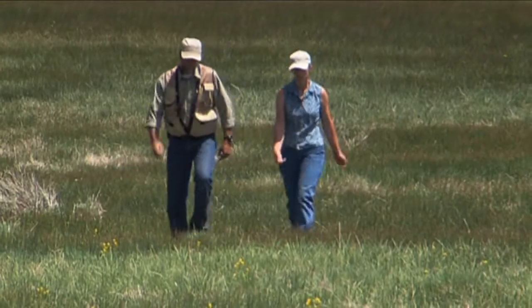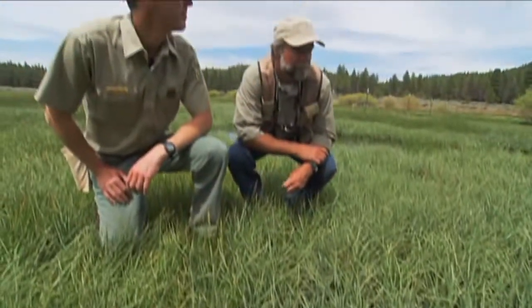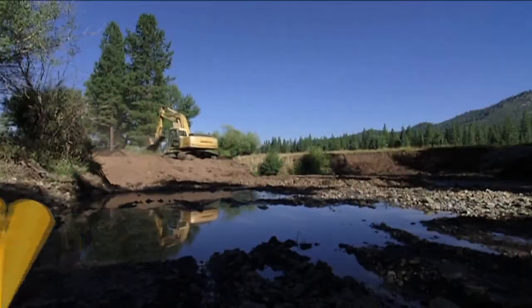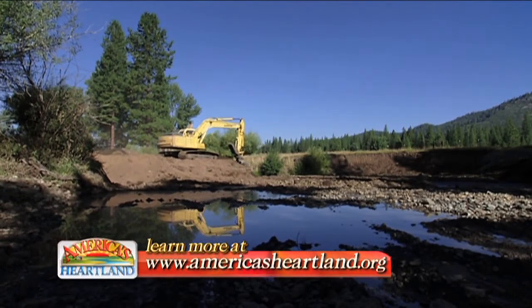At the time, Cece was working as a rangeland specialist for the Forest Service, which was a little nervous about trying out a new technology. We were worried that if we move all that volume of water into a new channel in the center of the creek, there's a possibility that we could get another gully right through the center of that meadow. In the end, they decided to bet on the pond and plug approach, and it paid off.